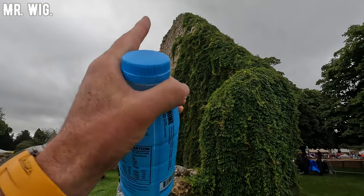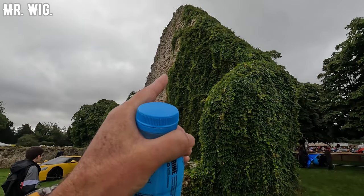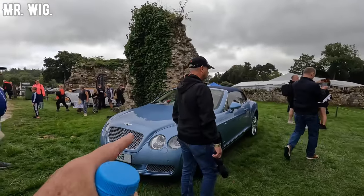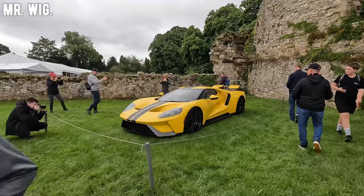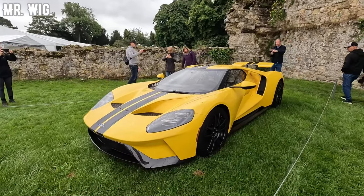Old buildings. I presume this was a church here, but maybe I'm wrong. It could actually be a house. And what a fantastic idea, they put awesome cars here. So we've got the Bentley Continental here. There's another Bentley there. This is the new Ford GT40, and how stunning it is in this yellow.